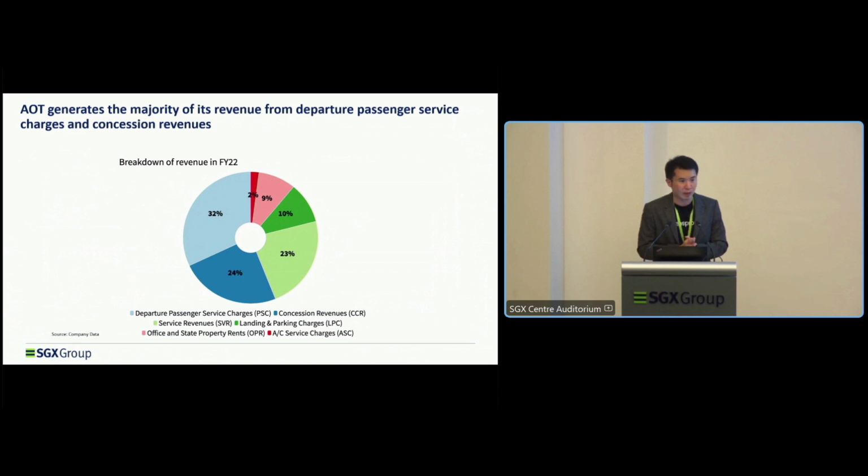Another big part will be the concession revenues, which is the dark blue column. And what are these concession revenues? So if you go to their airport, you'll see the duty-free stores, you have the F&B outlets, just like you have in Changi Airport. The key difference is that if you go through Changi Airport, and if you're familiar with the Singapore company called SETS, SETS actually does not own Changi Airport. It just operates within Changi Airport.